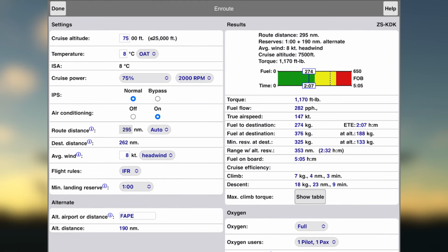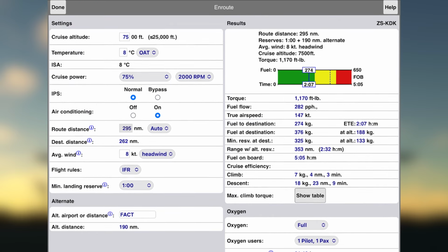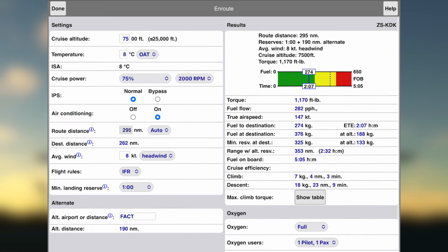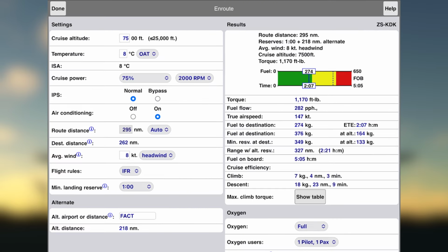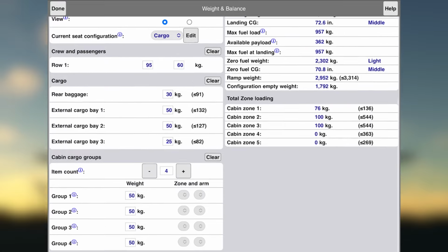And then we must just double check. We should still have enough fuel because we've got plenty on board. So we'll let that update. It's probably going to be around 200 miles. Okay, if I just say done, we go back in there. 218. So back to fuel. We now need 624. We've got 650 on board, so we're still fine.